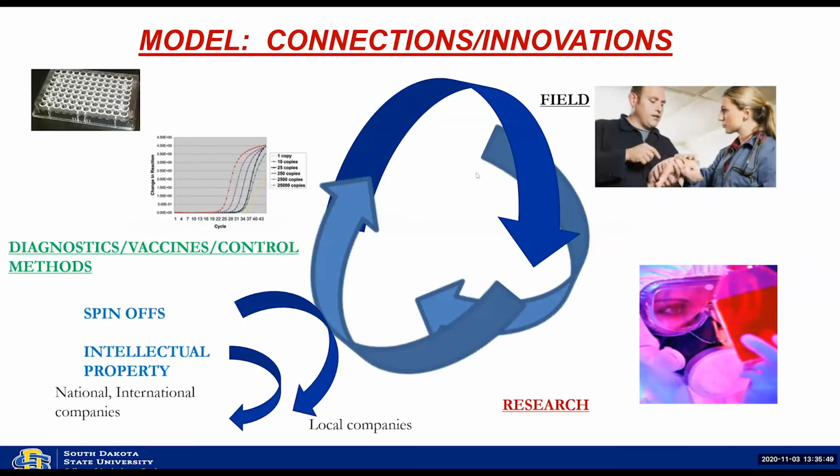In our department, we have a model for our lab as well as our department, as well as research. The goal is to stay in contact with people out in the field: veterinarians, producers, biologics companies, any number of people, to find out what issues, especially on the animal health side, they're dealing with, apply research to it, and then try to put solutions back into the field, whether that's diagnostic tests, vaccine development, other control methods, and so on.